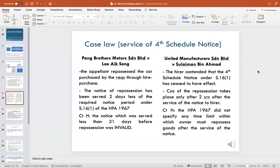So the customer, the hirer, said, come on, you did not issue us the Fourth Schedule notice. What does the owner say? No, we did. 2 years back, we issued already. So they fought. They went to court. And the court said, yes, the owner is right.